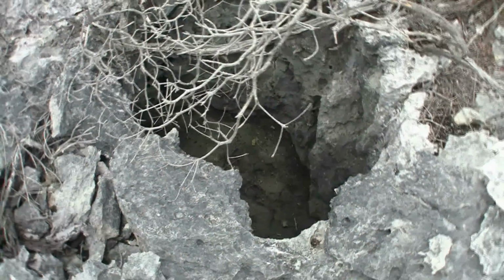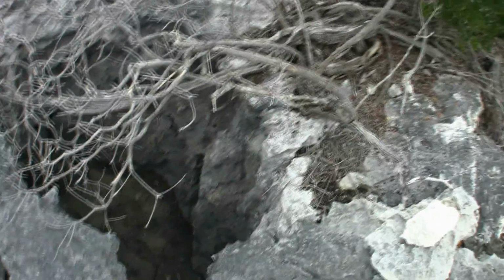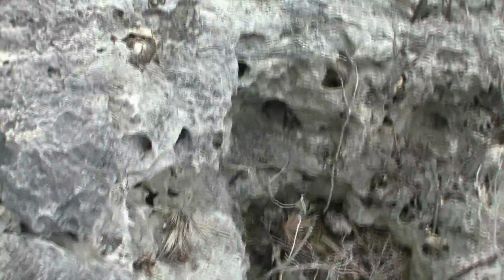There are these sinkholes everywhere. There's another one over there. Oh, you wouldn't want to be stumbling through here in the dark. Some of these go right down, some of them as much as 10 feet. It'd be quite a fall.